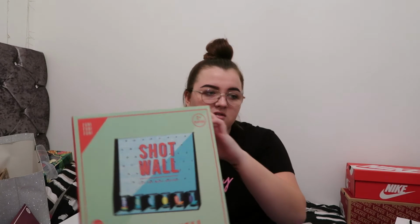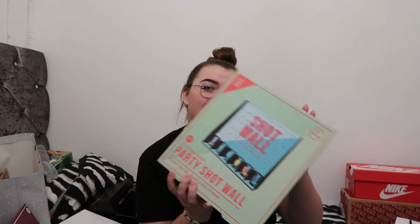The second thing she got me is this shot wall. I mean, this is just a bit of fun really, isn't it? It's perfect for New Year's Eve parties. I like that. I think it's really cute and it's something different.